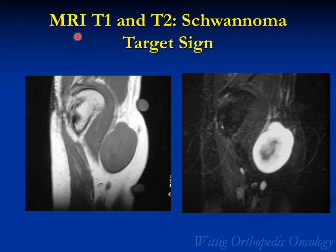Here's a characteristic target sign on the MRI. This is the T1 weighted MRI and the T2 weighted MRI of a schwannoma. You see the schwannoma is primarily intermediate signal on T1, high signal intensity on the T2 around the periphery of the mass, and the more central area, which is the Antoni A area, the cellular or fibrous area, is low signal on the T2 weighted image. So this is a characteristic target sign of a schwannoma.